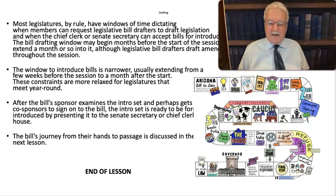Remember, the drafting window starts months before, but when you can introduce bills is a much smaller, compact period. It usually extends a few weeks before the session starts to maybe a month after it begins. And these constraints are more relaxed for legislatures that meet year-round.